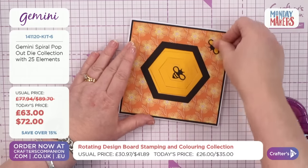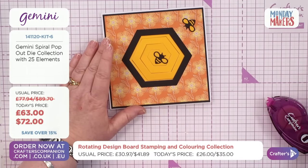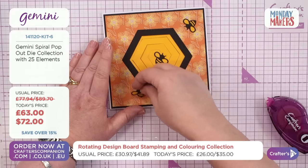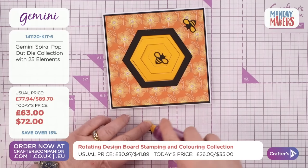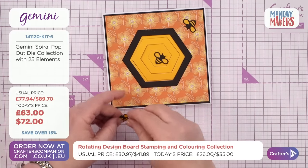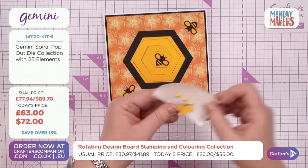There we go. And I've got another one. You can see I went a bit crazy with these bees, but they just make me smile. I think bees make me smile when I see them in the garden. And you know, you go up to flowers and watch them collecting, and they're full of pollen.